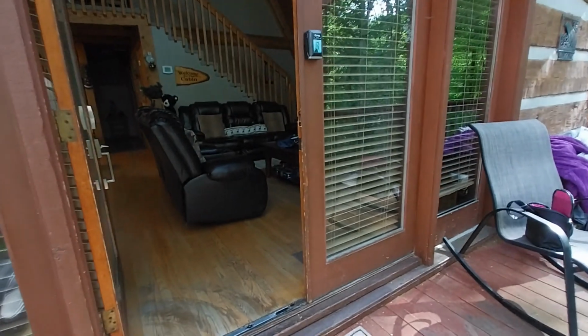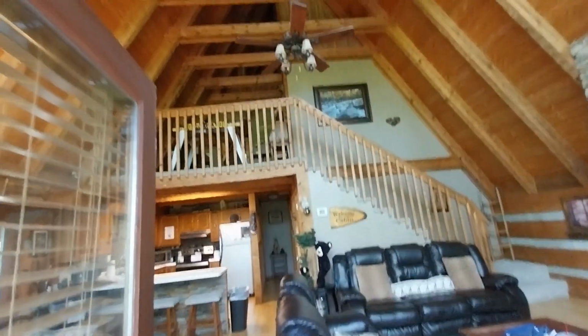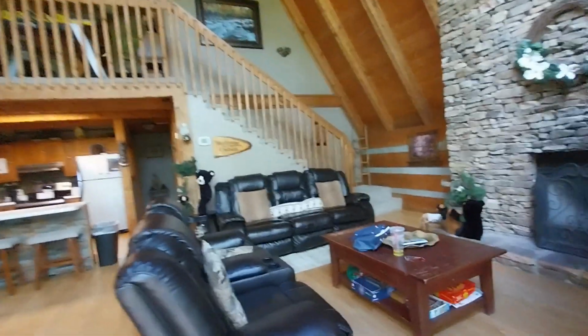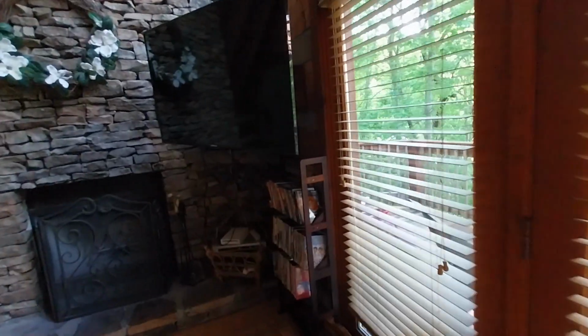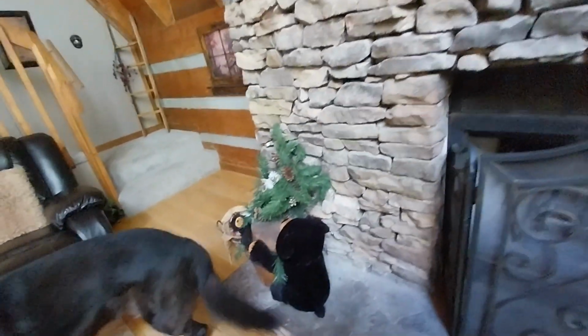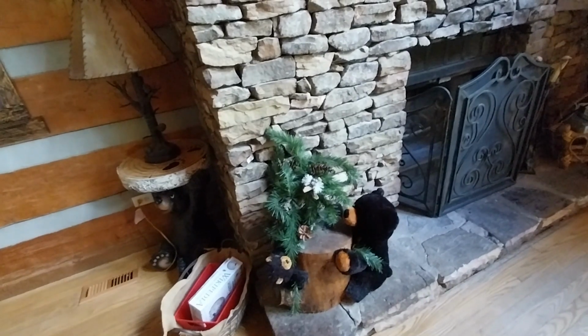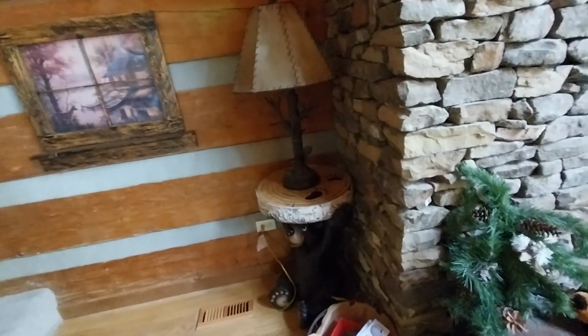This is the entrance. We got a double door, it looks like. This is a big TV. Movies, DVD player, fireplace. I was really looking forward to building the kids a fire, but they called and said the fireplace was out of order. So, I don't get to build them a fire. I was really looking forward to that.